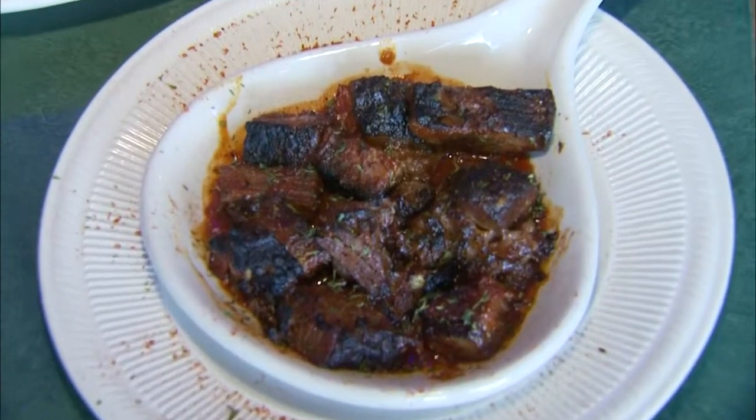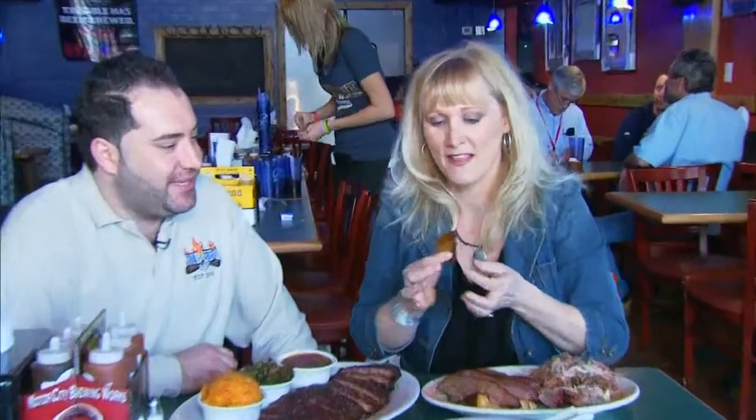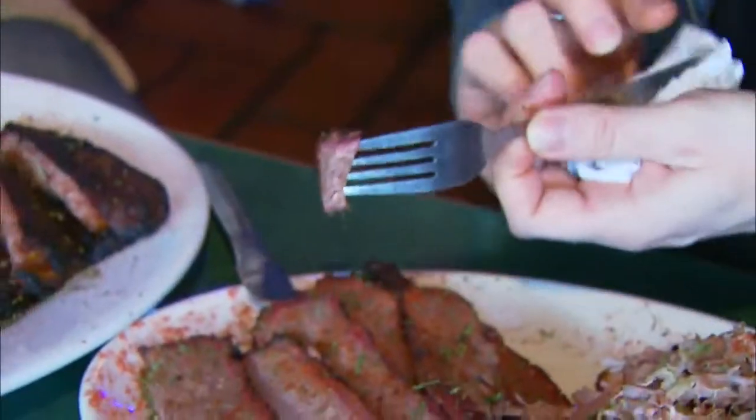So I'm not crazy in liking the burnt pieces. No, dig in, a little bite. Nice and tender. Oh, that is fabulous. You want to try some? Mmm. Usually brisket, it's hard to tear apart. Oh, that wasn't hard at all. No, you just saw I sliced it like butter.